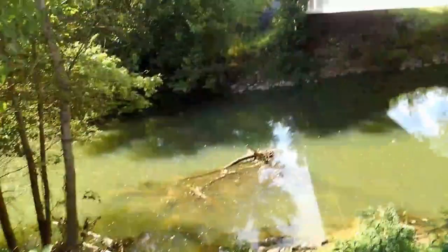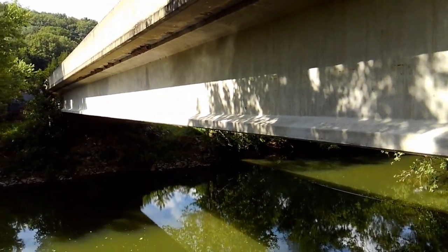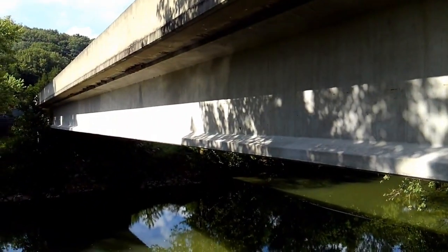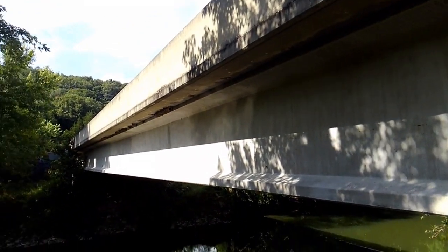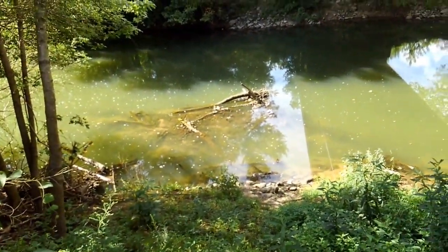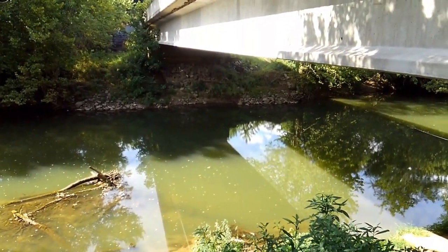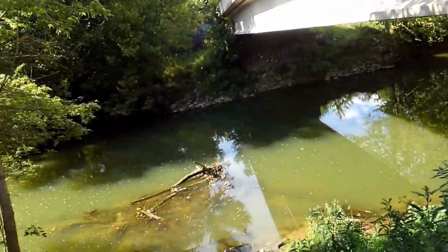But this is a fairly new bridge. I remember when the old bridge was here. It was a steel frame bridge with the overhead girders and everything. Single lane bridge. They eventually decided it was no longer safe, so they closed it, took it out, and replaced it with this one.